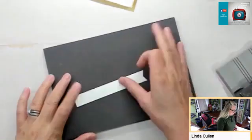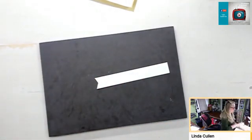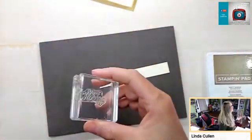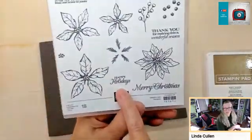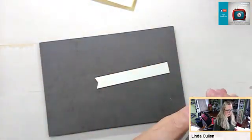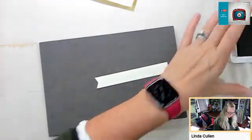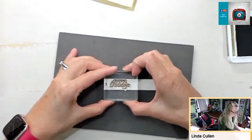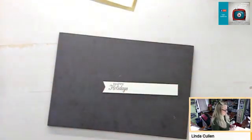And then I'm going to take my foam pad, turn this around. I got soft suede ink, and I'm using the Happy Holidays from the Poinsettia Petals stamp set. We're going to ink this up. And I'm going to add that to this end. All right, there's our greeting. Close that up.